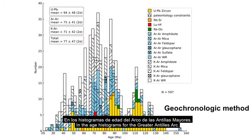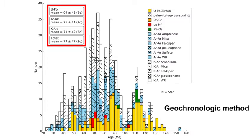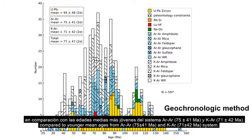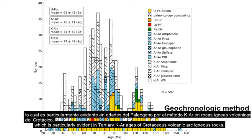In the age histograms for the Greater Antilles Arc, ages run from 30 to 155 million years ago, but the vast majority are Cretaceous and Paleogene. A systematic difference in mean age is seen between techniques. Uranium-lead zircon ages have an older mean of 94 plus or minus 48 million years ago, compared to the younger mean ages from argon-argon and potassium-argon systems. This difference suggests that argon-argon and potassium-argon ages represent cooling or reset ages, which is particularly evident in Tertiary potassium-argon ages of Cretaceous volcanic arc igneous rock.